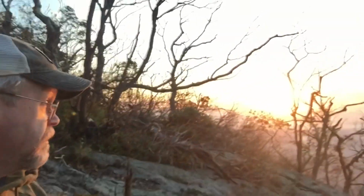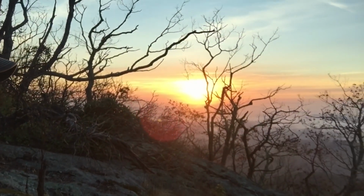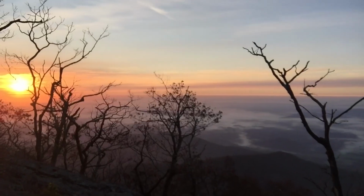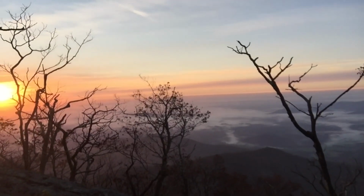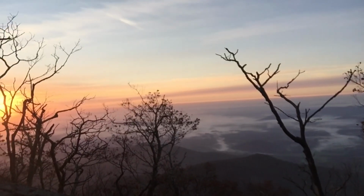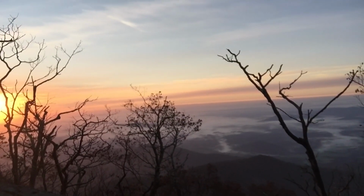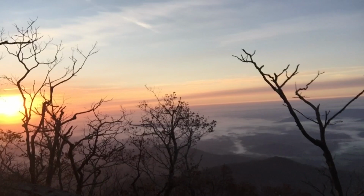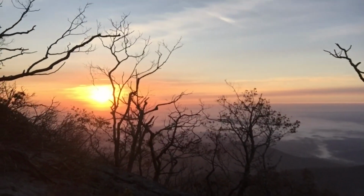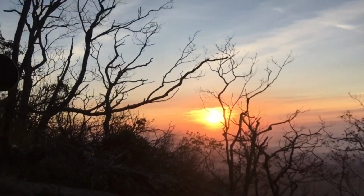Morning, Tuesday, and thought I'd come up to this backyard overlook to watch the sunrise. Today's Coal Mountain Day. Going to go back to camp and grab some food and get some hot beverages in me, and then I'm gonna break camp and head up toward Coal Mountain. It'll be another beautiful day.